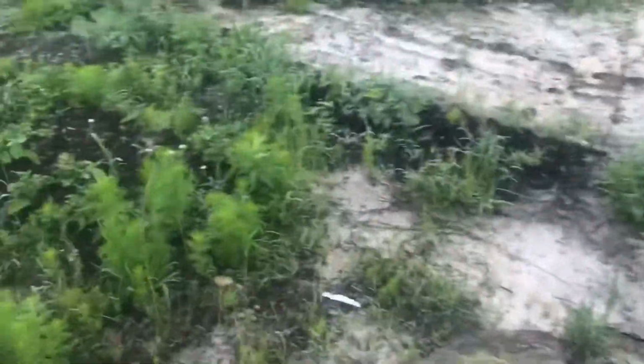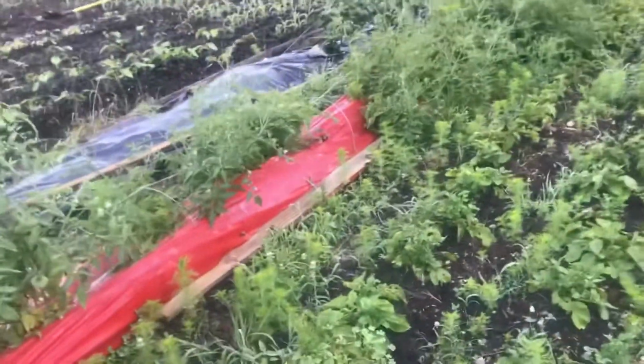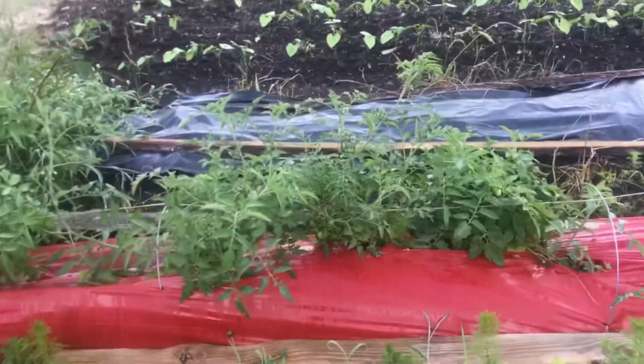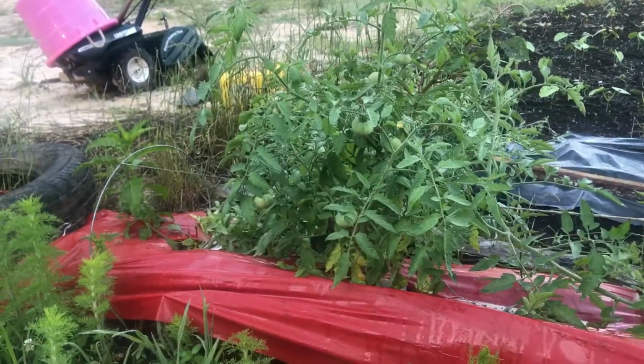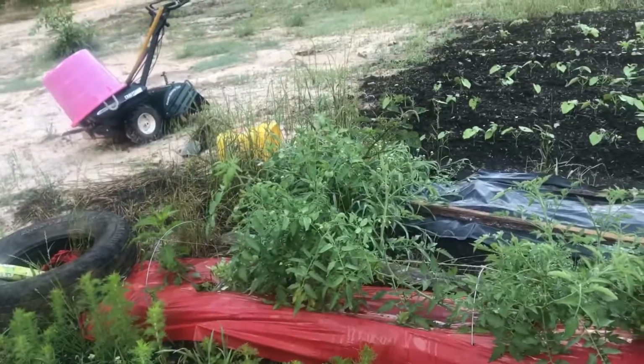What else we got? The tomatoes, of course, doing lovely, which I think it's just a variety thing. Some of them got real lanky on me. They were all real bushy and tight before I left, but now they've gotten a little more lanky. But you can see some maters in there coming on. There's some big ones there. I think that's actually either a beefsteak or an old German. I can't remember which one. I think old German.